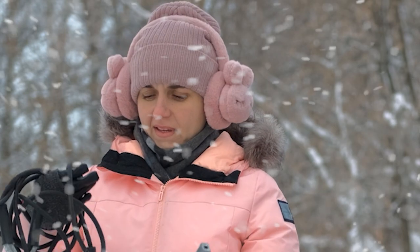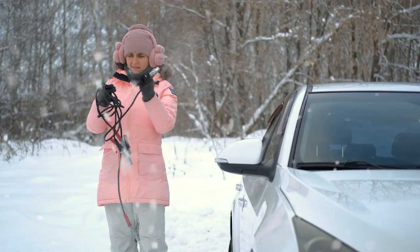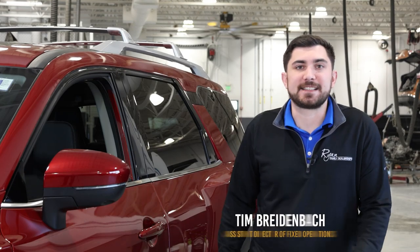When it's dangerously cold, the last thing that you want is to be stalled on the side of a highway during a winter storm. That's why your battery's state of health is so important. There are a few telltale signs that your battery is failing and should be inspected soon.